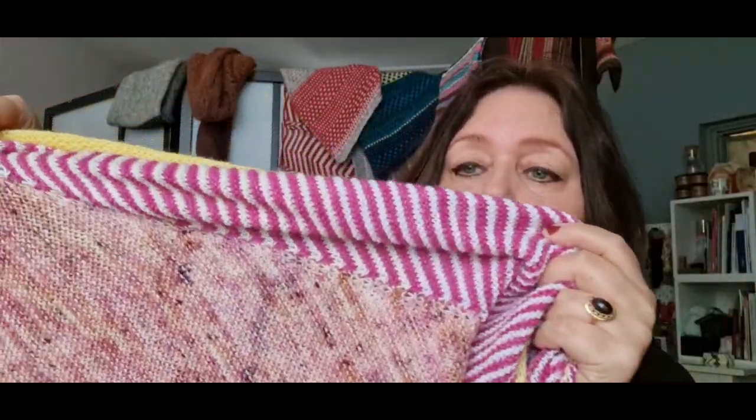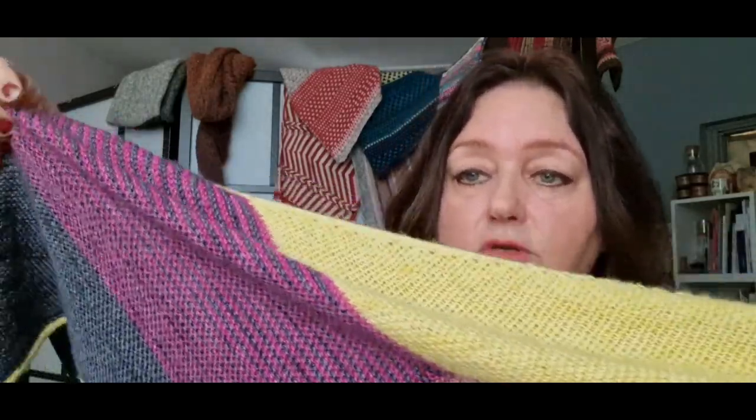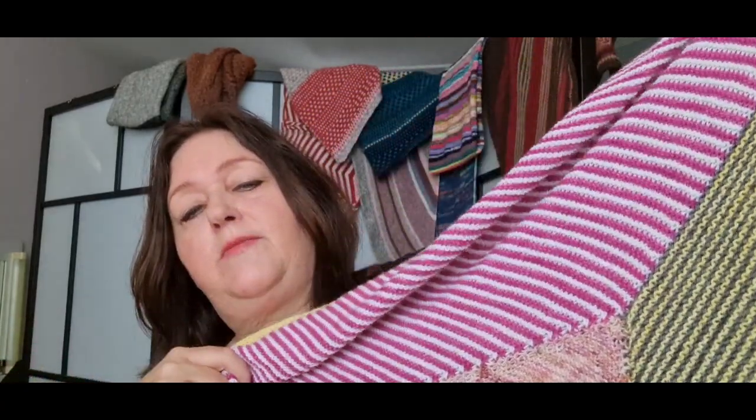And I knit this with 100% merino wool. And the yarn I bought at Atelier Sopra in the Netherlands. She sells hand-dyed yarns, and I think she does it really well. It's nice yarn, really soft and squishy.